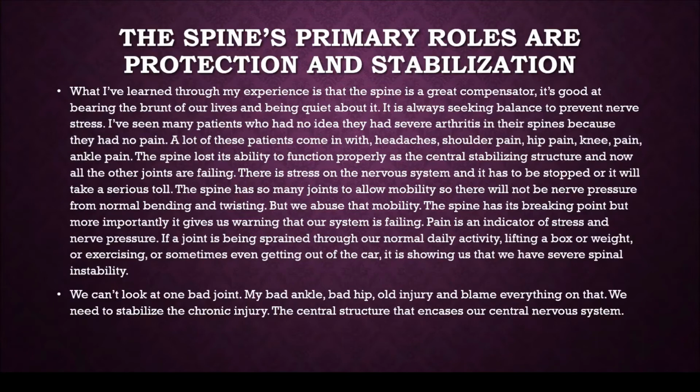I've seen many patients who've had no idea they had severe arthritis in their spines because they had no pain. A lot of these patients come in with headaches or shoulder pain, hip pain, knee pain, you name it, knee, ankle pain. The spine lost its ability to function properly as the central stabilizing structure, and now all the other joints are failing as well. There is stress on the nervous system, and it has to be stopped, or will take a serious toll.